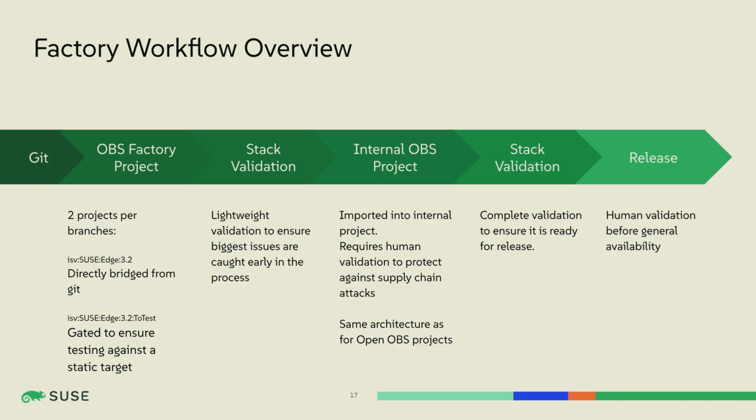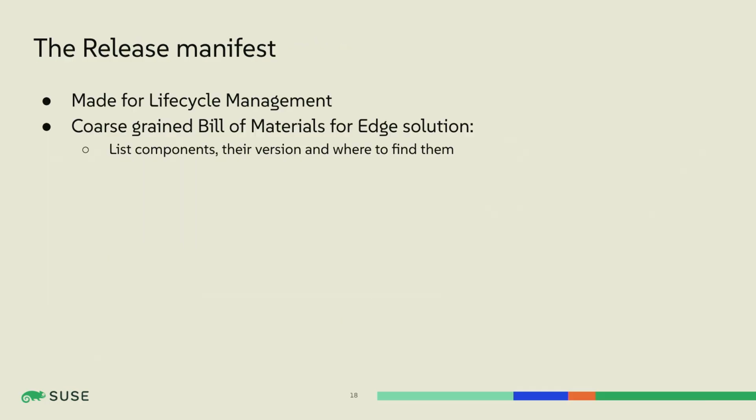And speaking about what we know is in a given release, we have something called a release manifest, which is basically a list of all the components. It was first made for lifecycle management. There was a talk during this SUSECon by Evo that was pretty nice about all the lifecycle management, and that went into detail about the release manifest and how it's used. To be very lightweight about it, it's the list of all the components, their versions, and where to find them. So kind of a very coarse-grained bill of materials in a way.